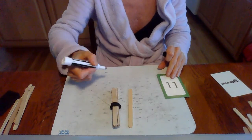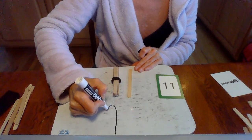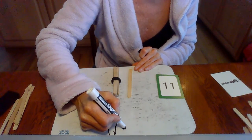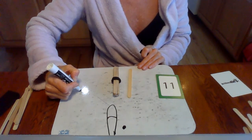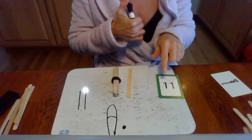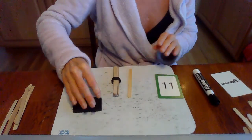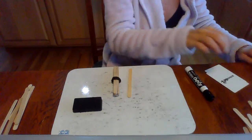So again, if I didn't have bundles and sticks, I could just draw. Because I'm going to use pictures. Here's a bundle and here's a stick. Oh, and I'm even going to practice writing the number 11. Because I love to practice writing the numbers. So again, here we have 11. I'm just going to do 1 more of these, and then I think you have the idea of how you would do this game at your house.